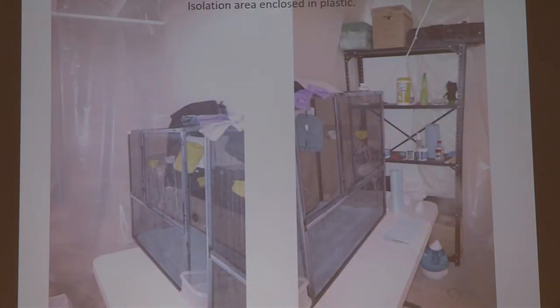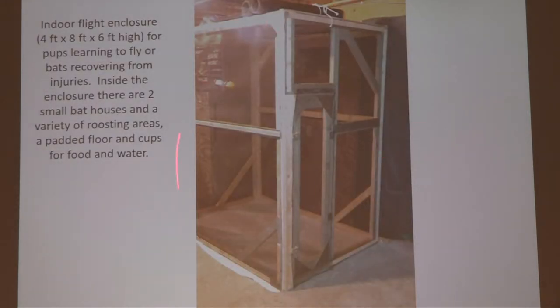We can create an isolation area if we need to by enclosing a section of our enormous facility in plastic. This is where our little browns are now. It's 7 feet high, 4 feet wide, 6 feet long. And it's an enclosure with a padded floor and food and little bat houses in there for the bats to hang on to.